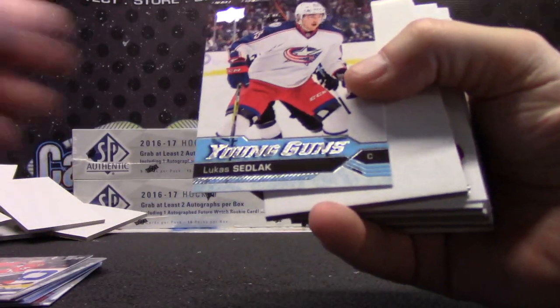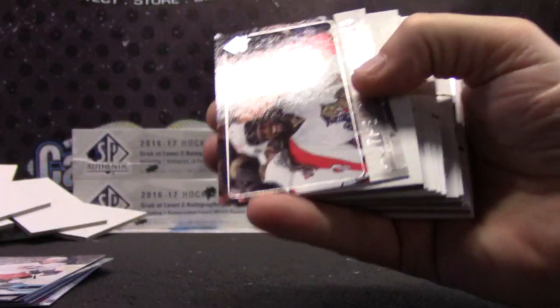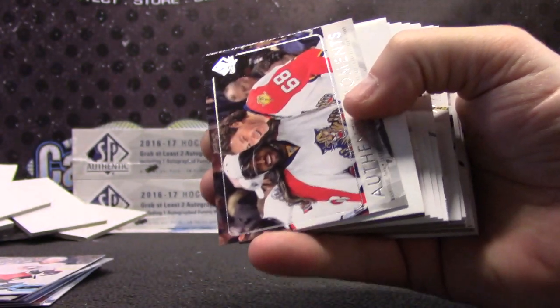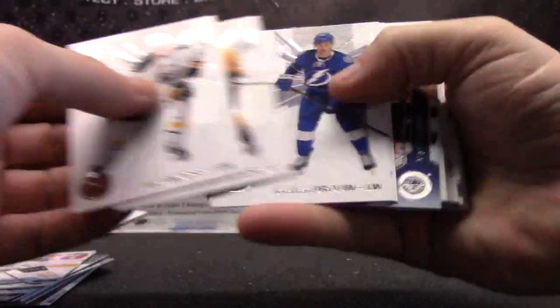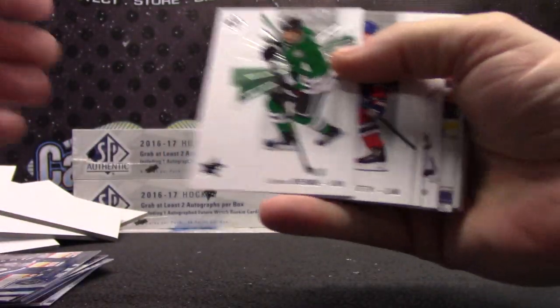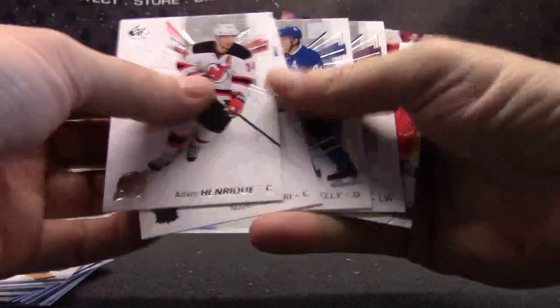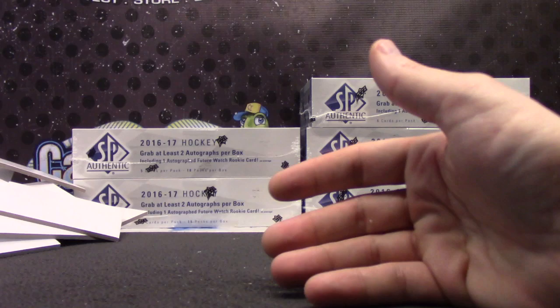Brian Campbell, Young Guns, Lucas Sedlak. Patches on the other side, Fung. What's up, Brady Matt? How you doing, man? Cole Schneider. Got a lot of Young Guns in this one. Authentic. Mark Scheifele, but that wasn't a moment. Tim Schaller and Colton Seaver.